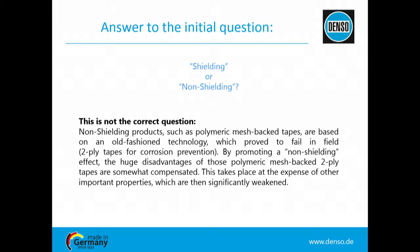Non-shielding products, such as polymeric mesh back tapes, are based on an old-fashioned technology, which proved to fail in fields, as I showed you, the two-ply tapes for corrosion prevention. By promoting the non-shielding effect, the huge disadvantages of those polymeric mesh back two-ply tapes are somewhat compensated. But this takes place, as I showed you, at the expense of other important properties which are then significantly weakened.